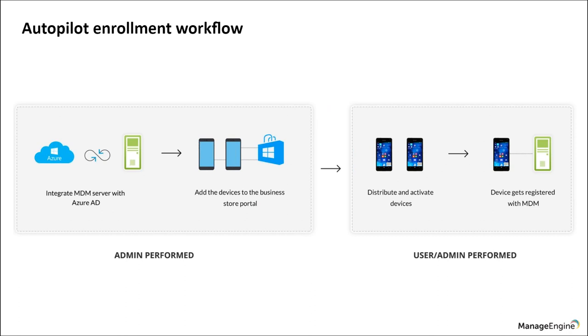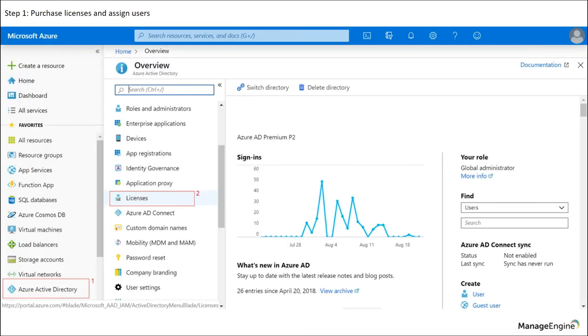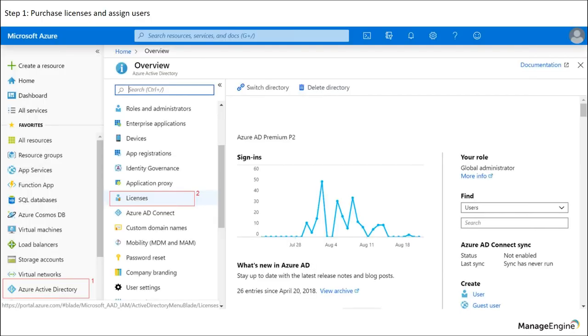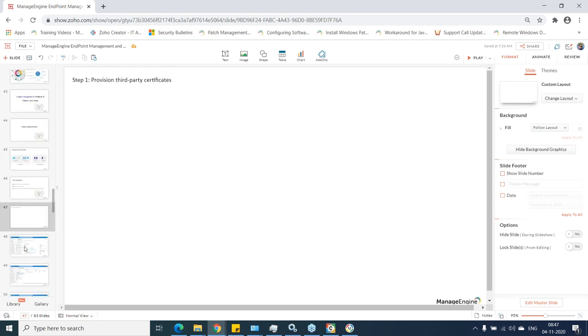So the next thing that we are going to see is the modern management capabilities that you have with Desktop Central. So one example is what I'm going to take and then show you different things. Windows 10, which can behave both like a modern device as well as like a legacy device. Windows Autopilot enrollment. How does it work?